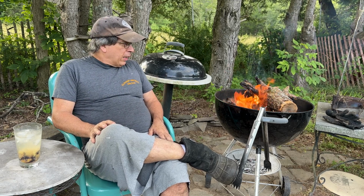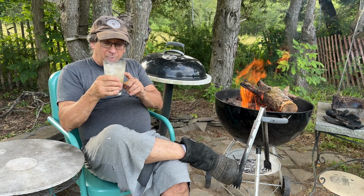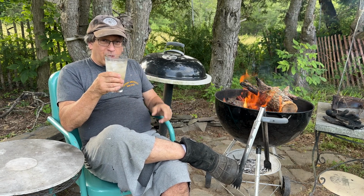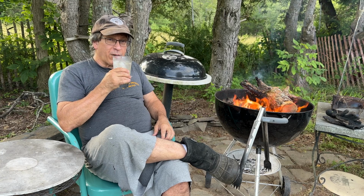So I'm gonna sit here, enjoy this cocktail. It's the same one you saw. Muddled pineapple, the coconut seltzer, a little vodka, but I did muddle in a few blueberries with this one. Very nice.